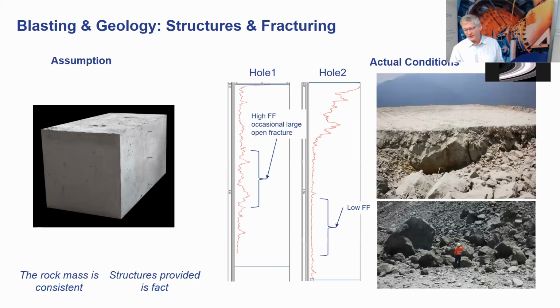So some actual conditions. This is some logging of 2 holes on the same blast pattern. You'll see here in this one, these are reasonably short. That's about 10 metres. There's reasonably high fracture frequency with the occasional large open fracture. As compared to this guy over here down in this zone, where it's very low fracture frequency. It's quite smooth.